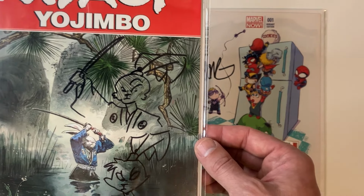And so we've got three books here, and that's really about it that we're going to send off to CGC and see how the new JSA authentication goes. So keep your fingers crossed. We're looking for 9.8, 9.8. This one I know has a very small amount of damage to the back bottom corner and some light scuffing on the back, so I'm hoping for a 9.6 on this one. So keep your fingers crossed for me.